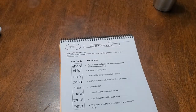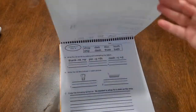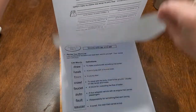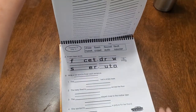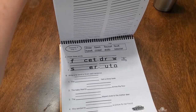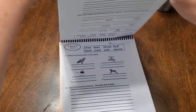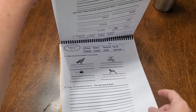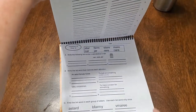And then you have lesson 2, day 1. And every week it's the same thing. You do the first lesson, which is the exact same. The lessons 2, 3, and 4 change up a little bit. But days 1 and 5 are always the same.